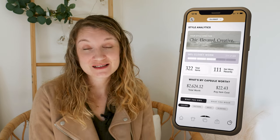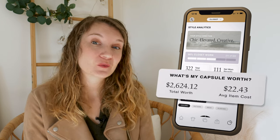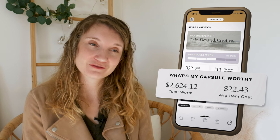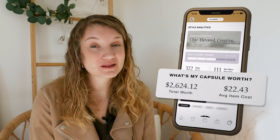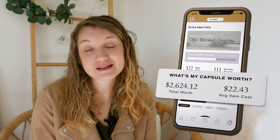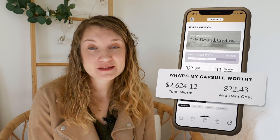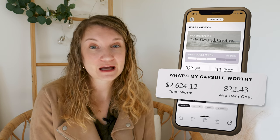Within Style Analytics, it also has your total items, unworn items, total worth of your capsule, and your average item cost. I haven't put in all the items from my wardrobe because it definitely is time consuming, and I wanted to be sure that I would continue using the app before I dedicated that amount of time to it. The items I have put in don't all have prices attached to them either, so my capsule worth isn't accurate.